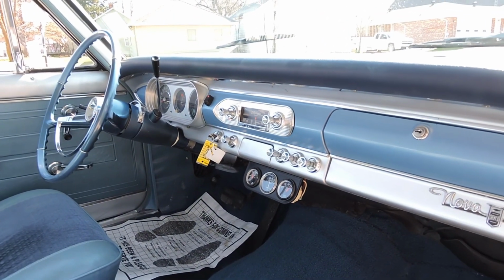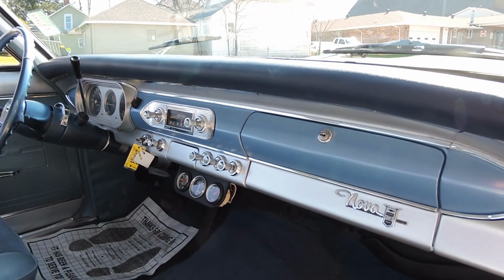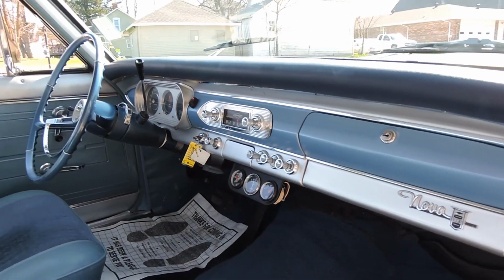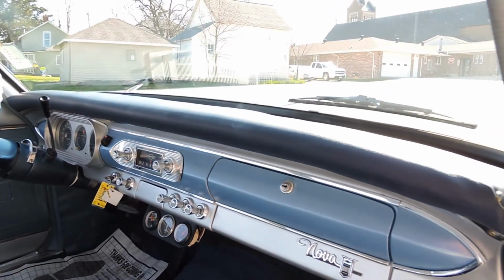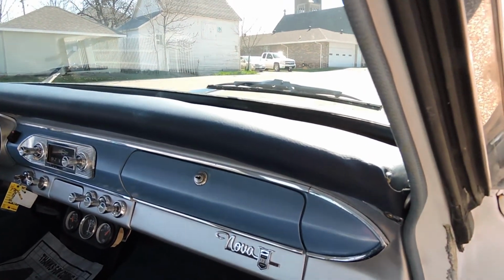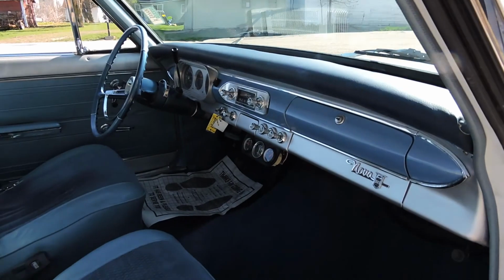The dash is gorgeous on it. It's been two-tone painted. It's got the original AM Delco radio, original steering wheel, column shift car. No one's hot rodded it as far as the interior goes. It's got a brand new dash pad. That looks great. Nice padded dash.